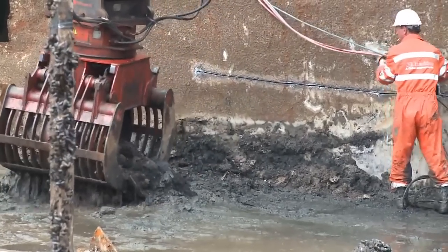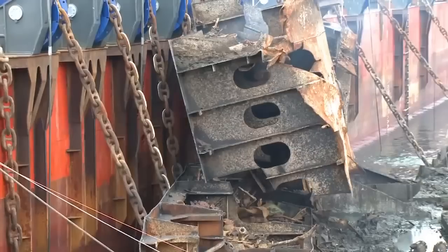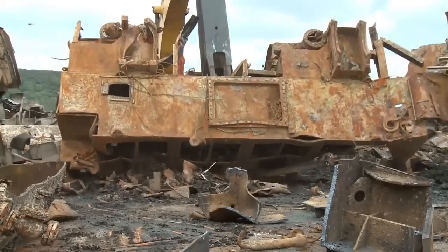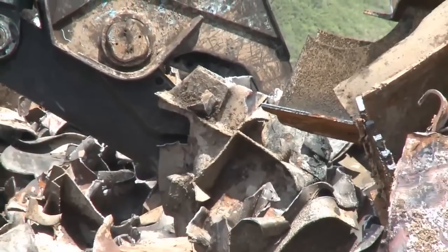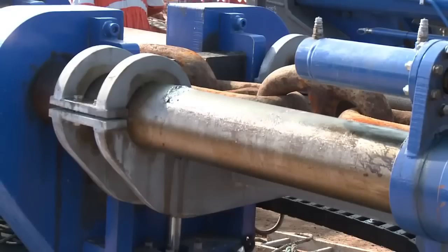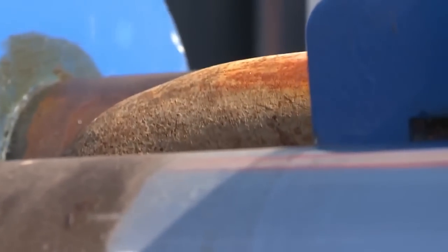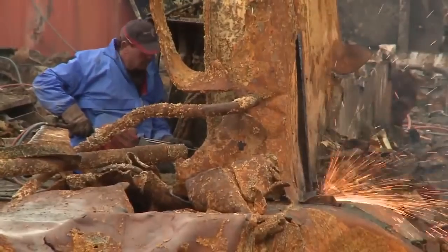Lime Bay is a World Heritage Site, so everything needs to be removed, including the loose debris, rubbish, and dirt. When the wreck has been demolished down to the waterline, it's time to haul it up a bit further. Lifting, inspecting, cutting, scrapping, cleaning, lifting. It seems a never-ending story.